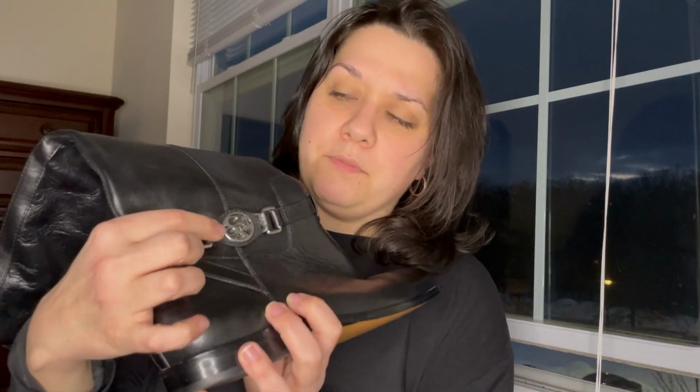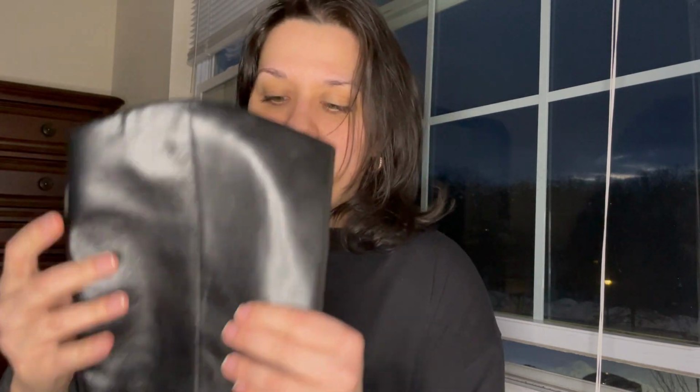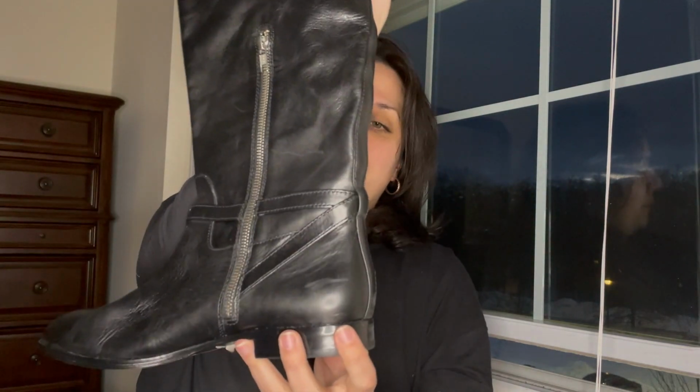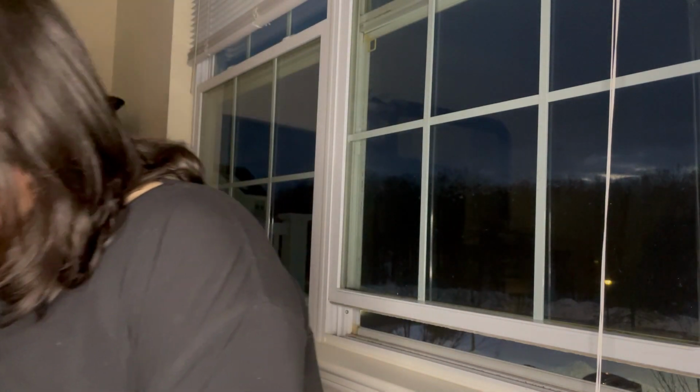I used to own a pair that was very similar to this. They didn't have the buckle, but this was maybe 7 or 8 years ago. I bought a pair at Marshalls, and I wore them until I couldn't wear them anymore, and basically everything was lifting, and that's when I finally got rid of them. But they're a really pretty pair of Coach knee-high boots, and they're brand new, so that is always helpful.